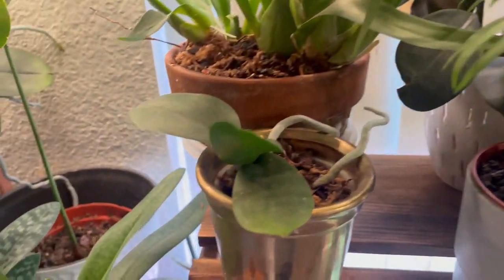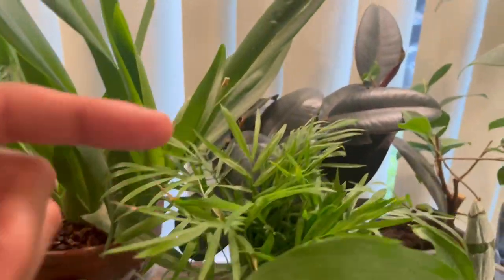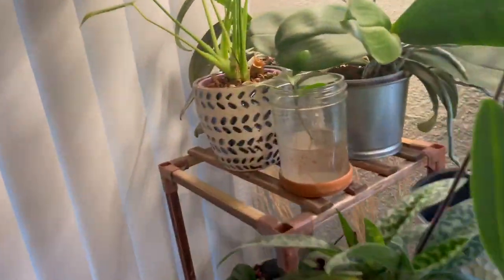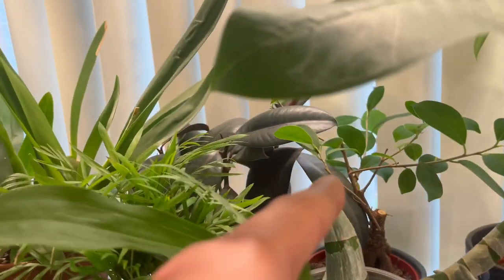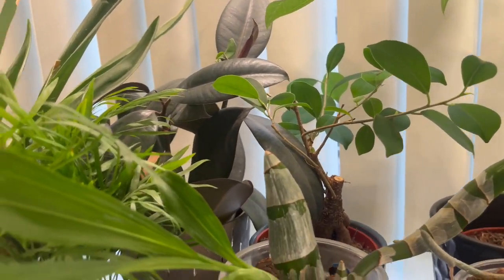So here we have another nondescript phal, no ID, a palm plant, my rubber tree back there, a ginseng tree, which I've actually propagated. I have a piece there of that tree, and another back on a north-facing window in the living room that I'll show you guys as well.